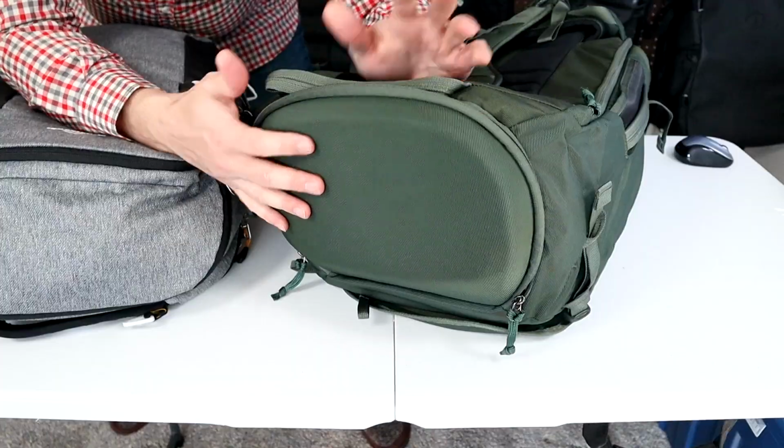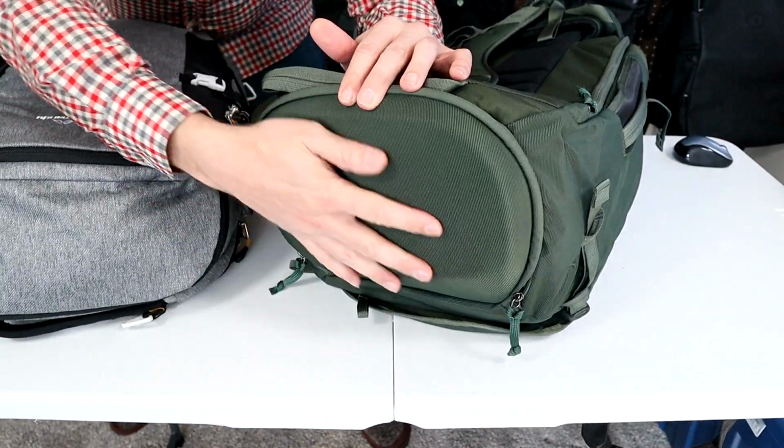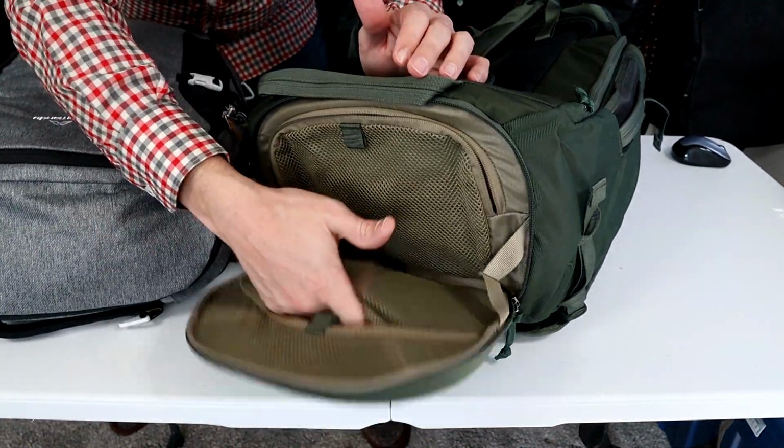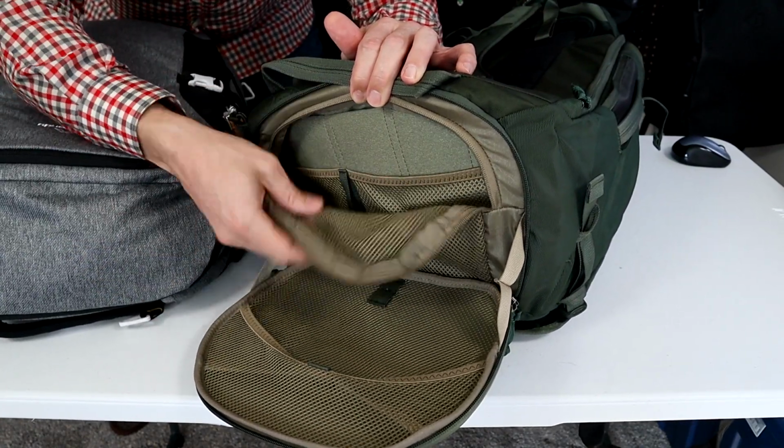Now let's jump into the exterior features. These bags have a lot in common. Laptop compartment, water bottle, large top pocket, but with different designs. The top pocket on the Landmark is this heavy padded tech pouch, thick firm padding on top, mesh pocket on this side, another zippered pocket on the bottom.